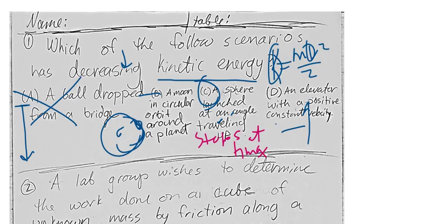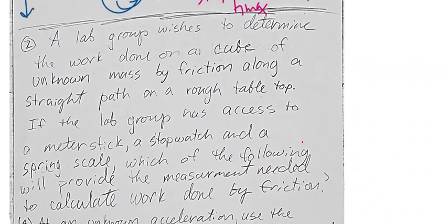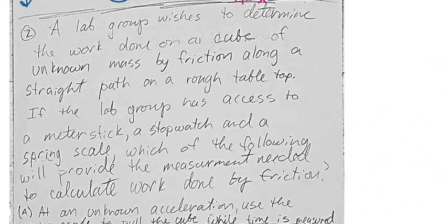Okay, so on to the second one, a lab group. Anytime you see a lab question, think of your lab group and the pile of junk. It's usually useful. That's why we had it. Okay, so a lab group wishes to determine the work done on a cube of unknown mass by friction. So there's work and there's a frictional force along a straight path with a rough tabletop. If the lab group has access to a meter stick, so meters, to measure distance or displacement, a stopwatch to measure time, and a spring scale that looks like that, which would measure force, which of the following will provide the measurement needed to calculate work done by friction?